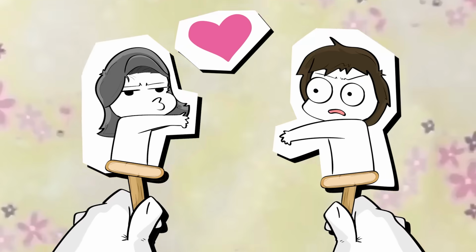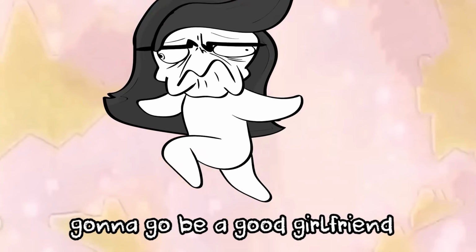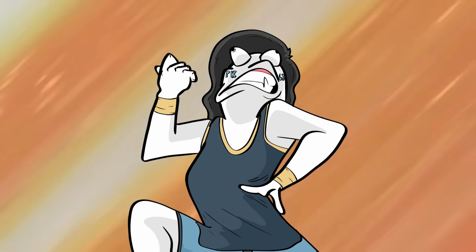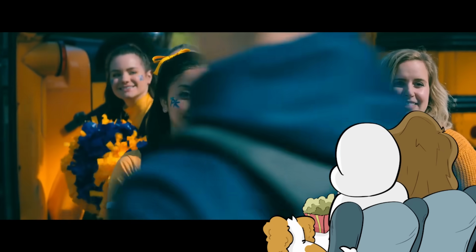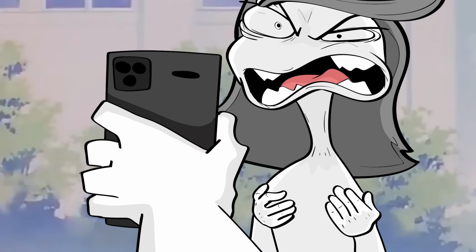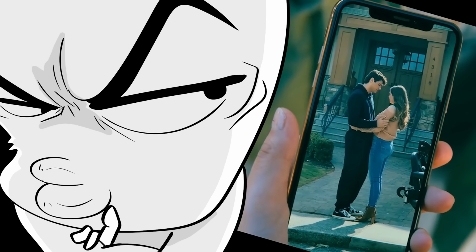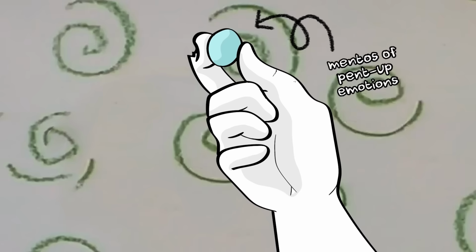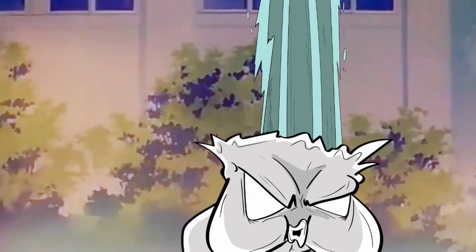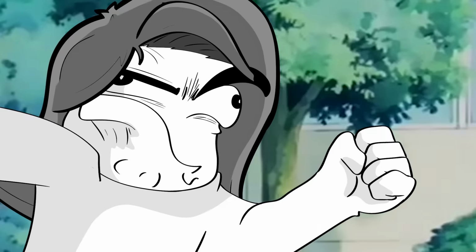But then they stop and hug it out and everything's fine. Or is it? So later on, Laura Jean decides that she's gonna go be a good girlfriend, whatever that means, and dress up to support Peter at his sports thing. But when she shows up to watch him get on the bus, I guess, her friend Chris shows her a picture she took of Peter and Jen behind the school, getting a little, you know what I'm saying? And that's when the Mentos of pent-up emotions falls into the Coca-Cola that is Laura Jean, and she just kinda explodes and heads on over to tell Peter what's what.